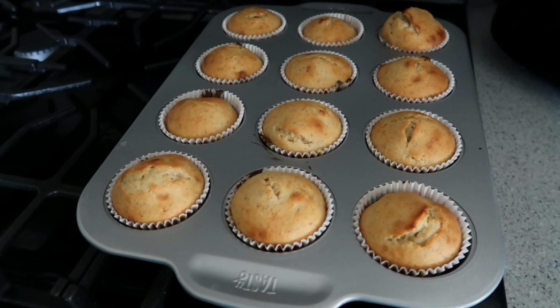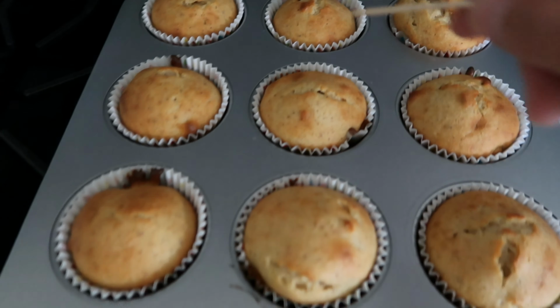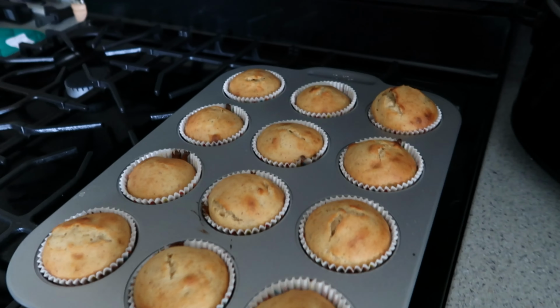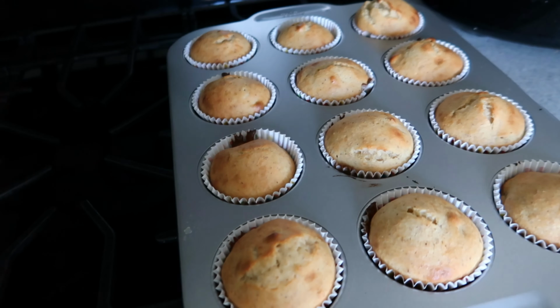Well, here are the finished muffins. That's the only one that came out looking just A1. Like, everyone else is just a little deflated. I could add a little bit more batter, but it's cool. But they smell so good. I just want them to cool off, and then I will taste them and let you know what I think.